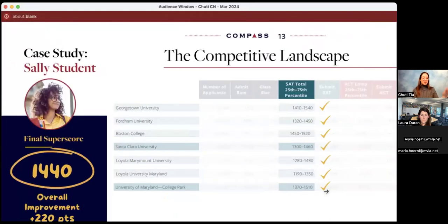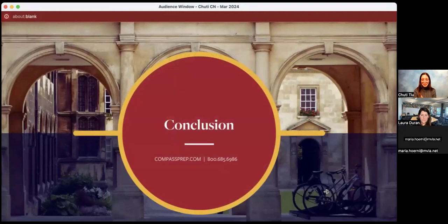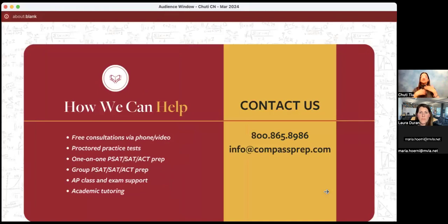So, happy ending. Sally's student got pretty close to her test score goal, submits her scores and applications, and ends up going to Boston College. Yay! So I hope your journey through the college admissions landscape will be as fruitful and hopefully maybe somewhat fun.